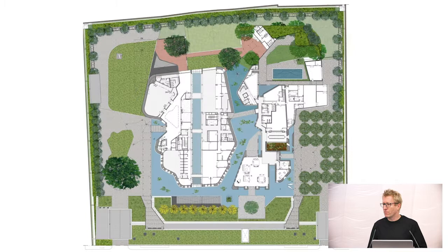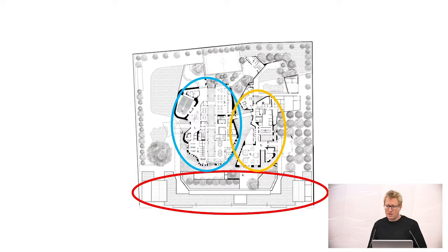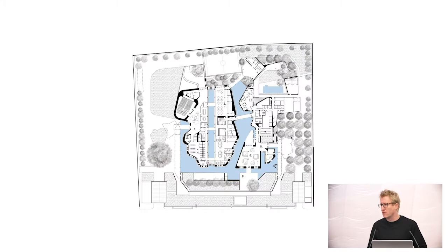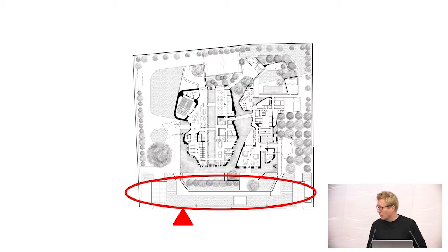The fundamental requirement of the project is two primary elements, a chancery building on your left and a head of mission residence on your right. The chancery building is essentially an office building and the head of mission residence is essentially a small conference center entertainment space. And linking these things together is a guard wall along the bottom of the page there.